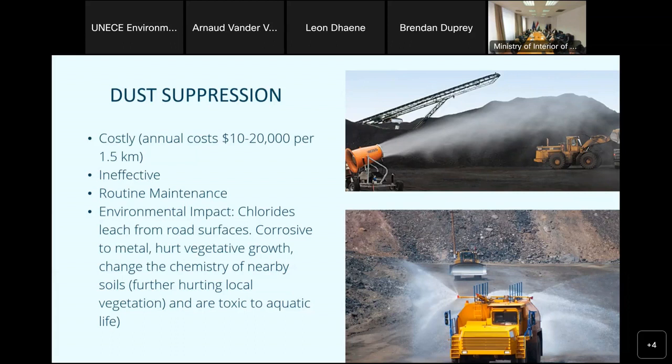The traditional way of suppressing dust is, of course, with sprays. These sprays are usually done to kind of suppress the dust. It's very expensive. It's done either through a Bowser system, which is the bottom picture, or the top one, as you can see, which is kind of a mobile spray system. But it's quite costly. It only suppresses the dust for a limited amount of time, so it needs at least biannual or annual reapplication of the dust suppression, because these are liquids and it doesn't suppress the dust permanently.